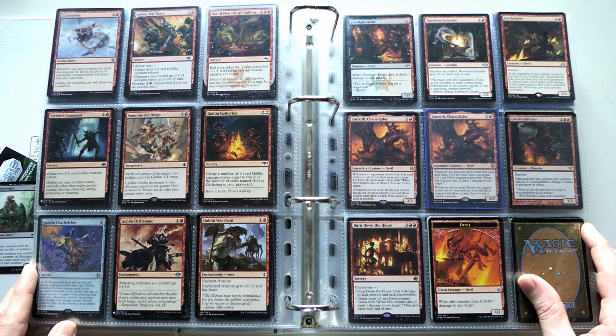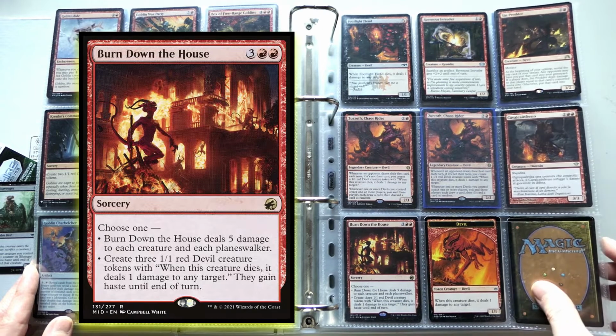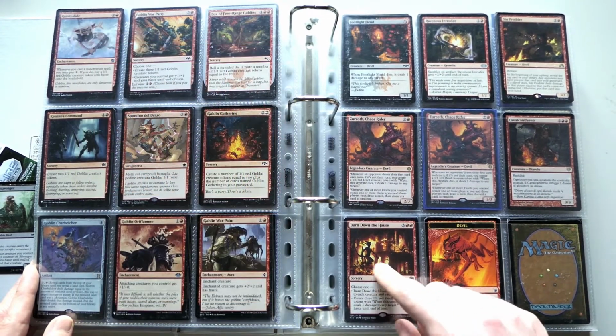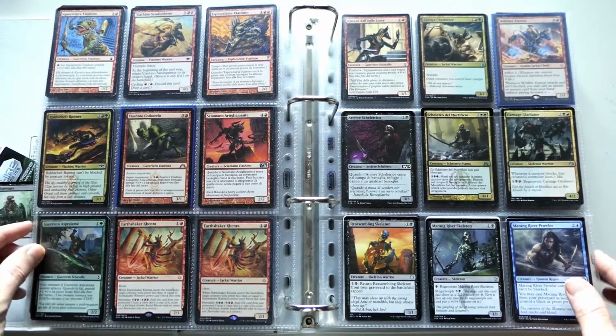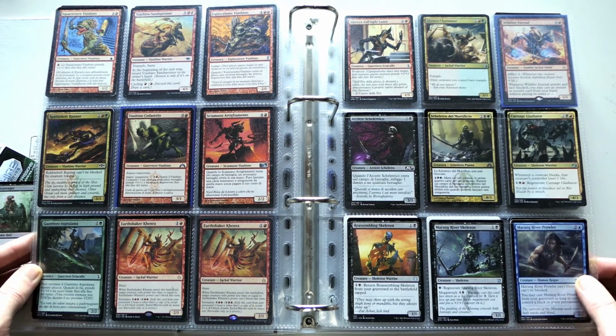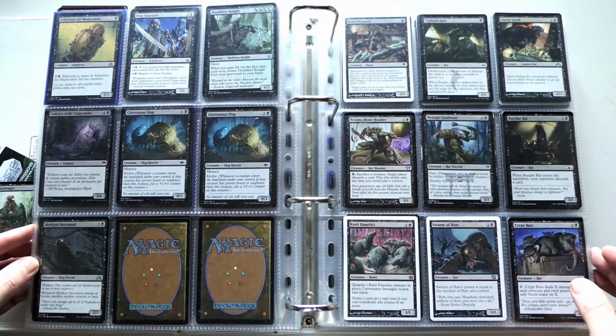Here we got devil creatures. Check out this card here, Burn Down the House, from one of the most recent expansions of Magic the Gathering. This card is really cool. The artwork is just amazing. Really like this card here. Alright, then here we got a bunch of the Ashiok Warriors, Jackal creatures, and Skeletons. These cards are all pretty cool. Really like them. Then here we got Slugs and Rats.